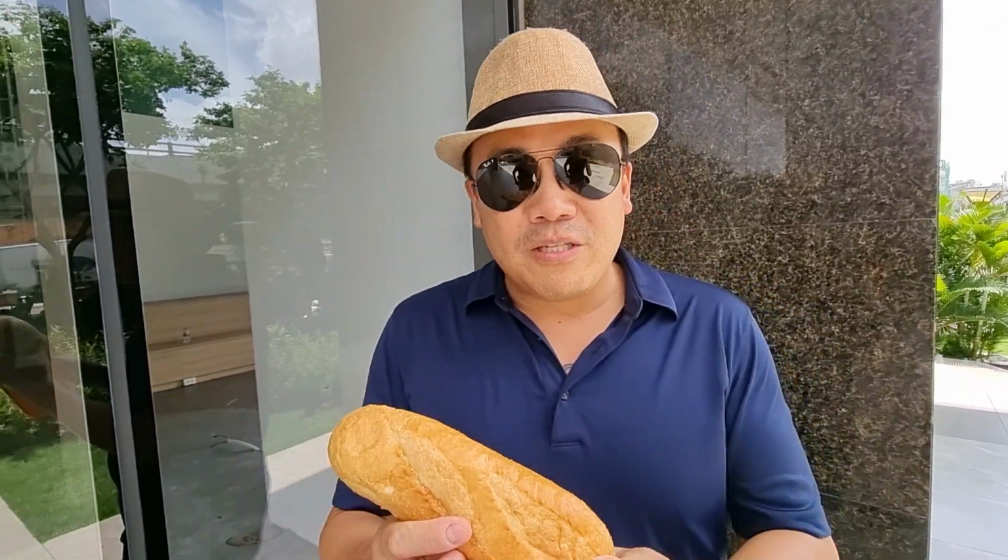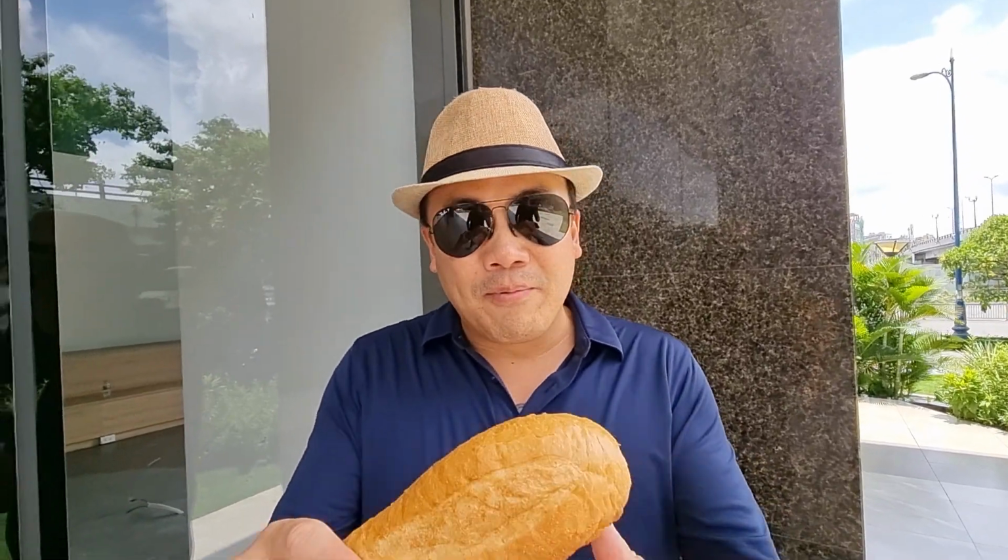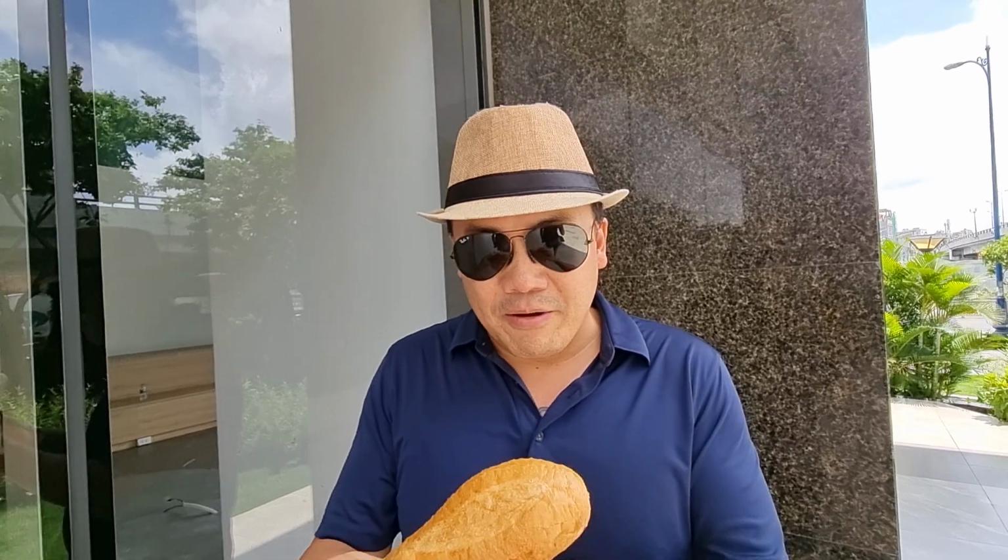But anyway, the skewers for the pork is already in the warmer, ready for them to do it. So you can buy the skewers as is, but they also use the same one for the banh mi. But anyway, I'm going to start biting the banh mi and see how it is.